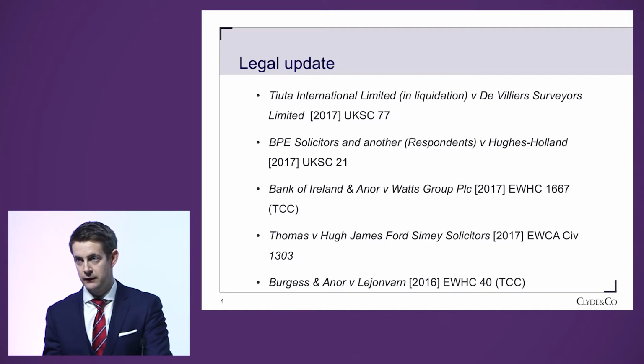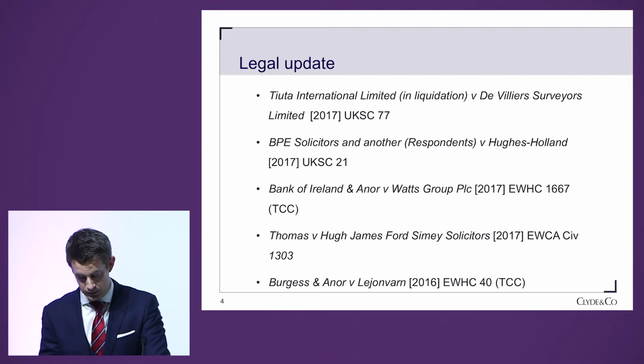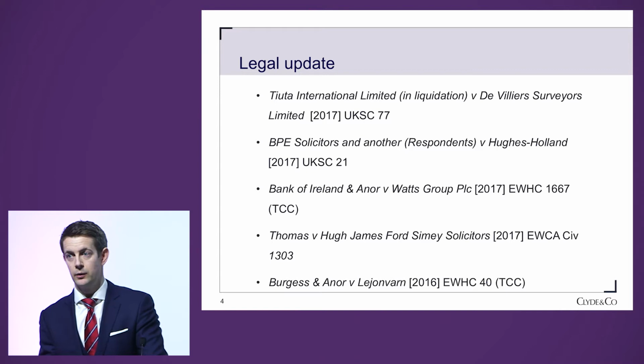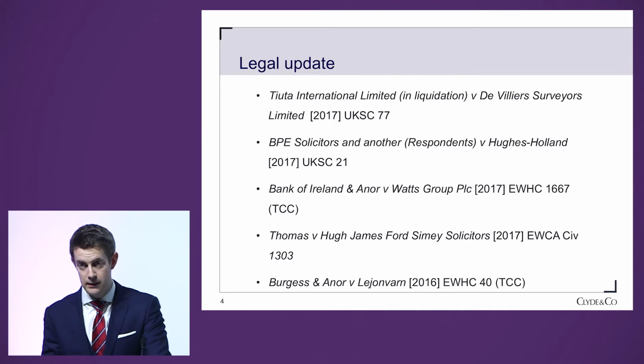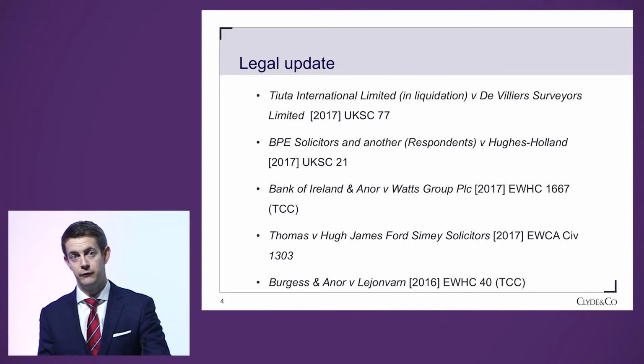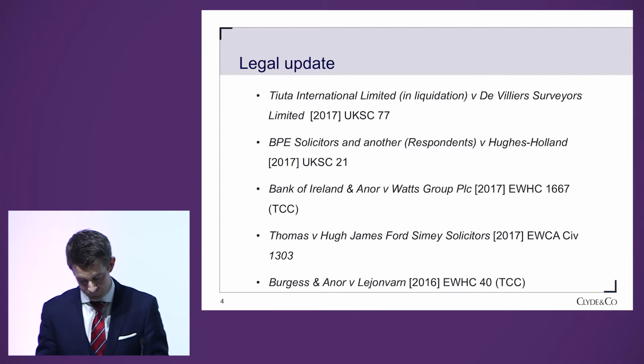At the more helpful end of the spectrum, as far as we're all concerned, and in keeping with the Watts case, was the Thomas and Hugh James decision. That was a claim against a firm of lawyers. They had been acting on a piece of litigation, a personal injury claim, for a fixed fee of £607. The court held that in those circumstances, they weren't required to turn over every stone when investigating the facts surrounding the dispute. So a limited duty by reference to the limited fees that they were charging.